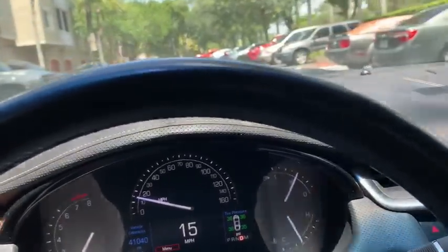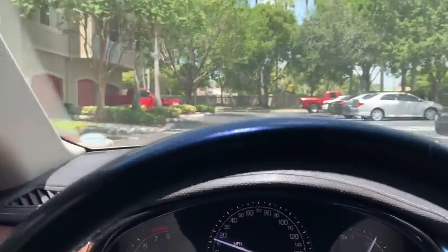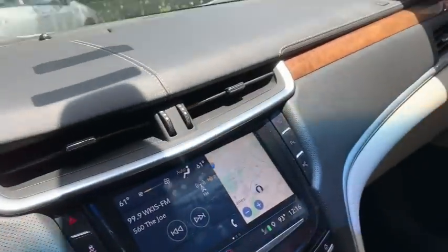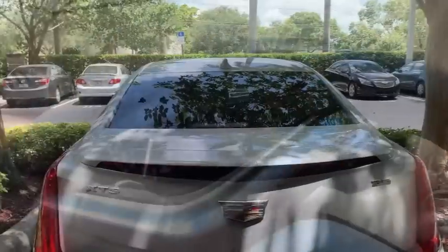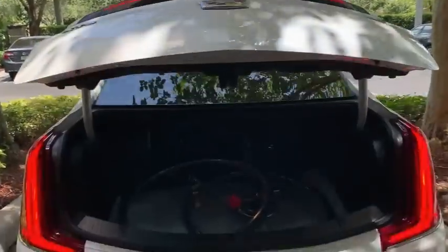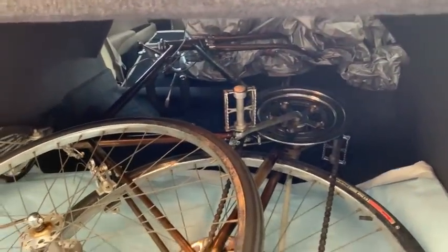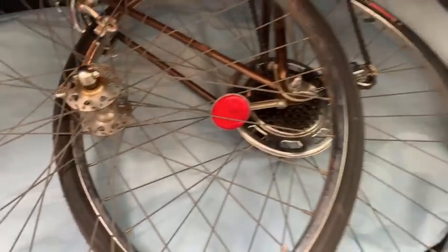So, all right, we're here. Let's go ahead and back this bad boy in, and we'll go ahead and get that Continental out and take a look at it a little bit closer. Alright guys, check it out. We're here. Let's go ahead and get it out. And there she is. So this big truck had plenty of room to put this in here. I even took my car cover to cushion it up, but it didn't need it. So he just took off the front wheel and put it in there.